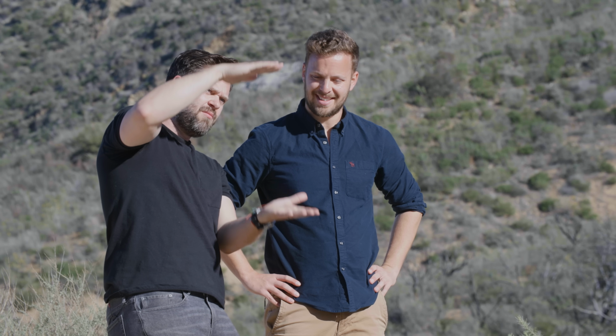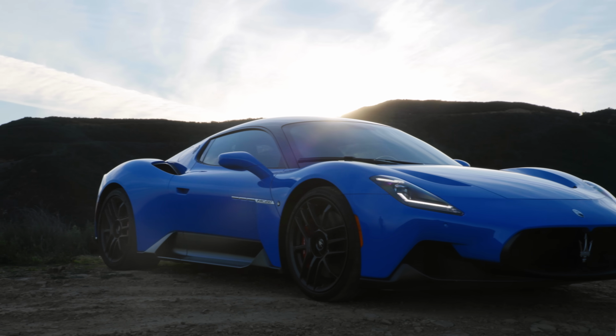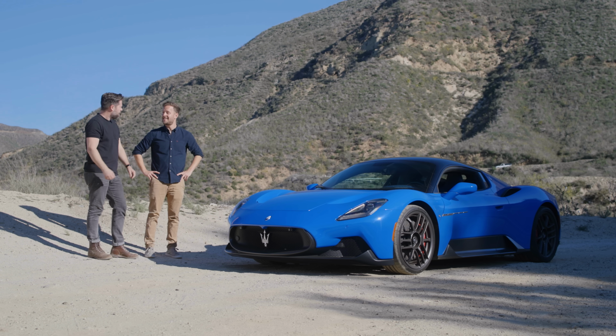Styling, engineering. This car does kind of match that ratio. It feels styled. It feels very much prioritized styling. Absolutely, yes. But listen, it's not all styling. There's practicality. Yeah, there's a frunk.